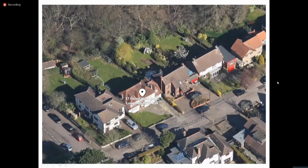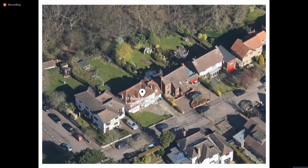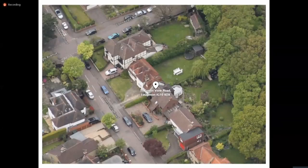You can see the land levels do fall to the rear and from right to left, rather, uphill. You can see Connaught Road. It's got a prominent front elevation on Forest View Road, as well as being on Connaught Avenue. Next. So you see the conservatory there and the rear windows of 31 Connaught Road onto our site. Next.